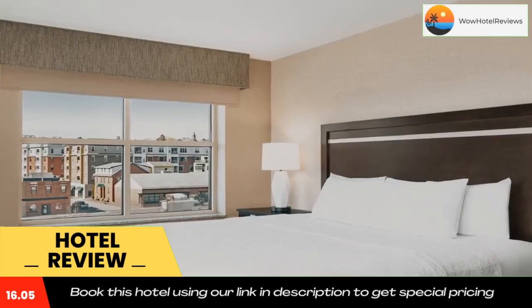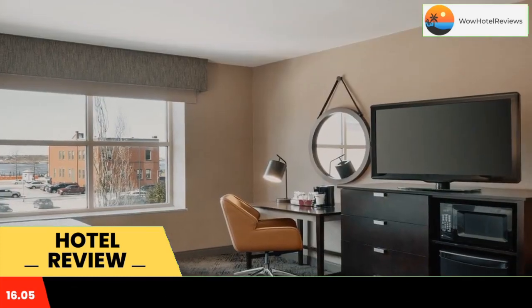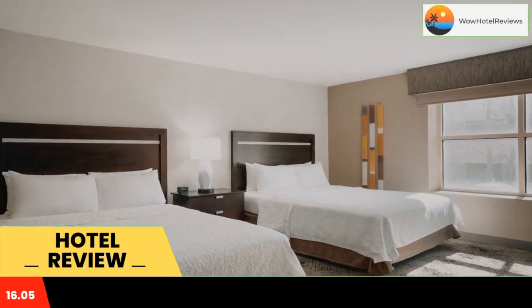Every room features a flat-screen cable TV with HBO. A microwave, fridge and coffee maker are included in the contemporary rooms at Hampton Inn Portland Downtown Waterfront. There is free Wi-Fi along with a desk. Ocean view rooms are available.